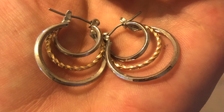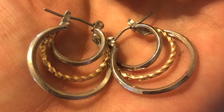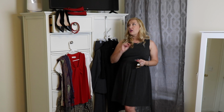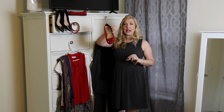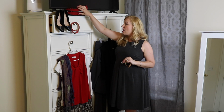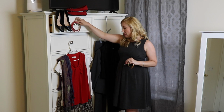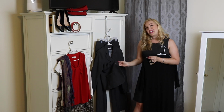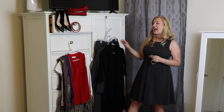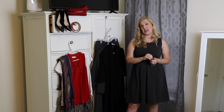Number one, they're simple, they're basic, they're professional, and it's also going to help tie in any of my items that might have different tones of metal. For example, my ballet flats have gold ends on the tassels. This belt also has a gold buckle, but my suit jacket has silver buttons. So earrings that have gold and silver are going to help me tie all of those pieces in.